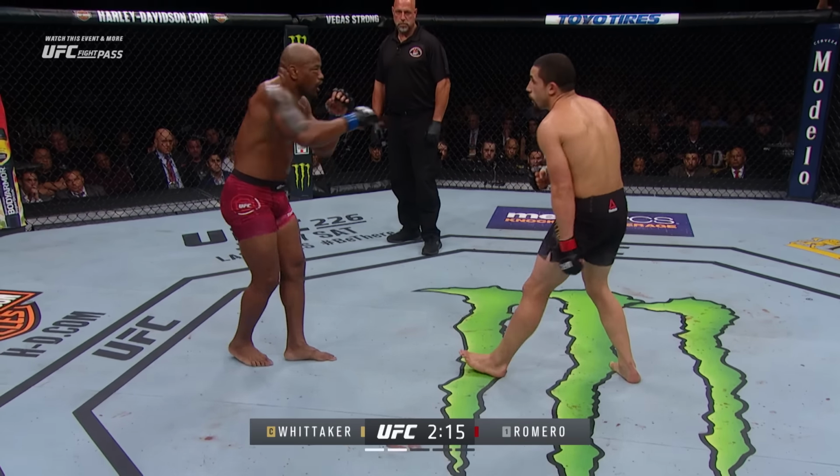The big question going into this fourth round is, what did each fighter get back on the stool? Did Robert Whittaker clear his head? Has he recovered from the damage he took last round? Did Yoel Romero get his energy back? Yoel's looking to spin. You can see him setting it up. Yep. You see him loading his hips.